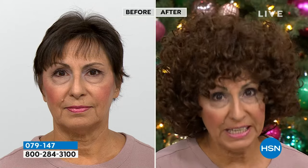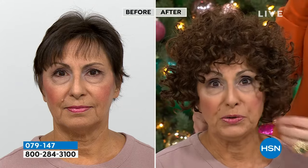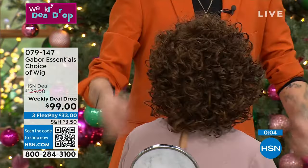Never. I feel like a different person. But I want to tell all the women out there who have thinning hair like me, do not be afraid to try something different. It's like changing your dress, like changing your blouse. You'll get used to it. Really go for it, because I never thought I'd feel comfortable in curly hair, but I love it.